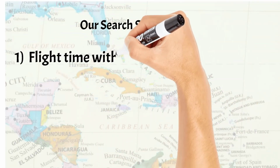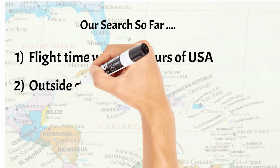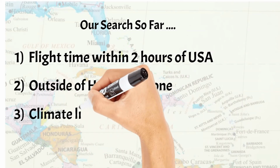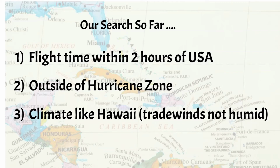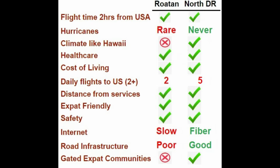So what we found so far is flight time within 2 hours. We have found places outside the hurricane zone. And we found climate like Hawaii, which is not humid but has lots of trade winds. Once we eliminate the other islands, all we have left is the Dominican Republic and Roatan. All right, so let's compare Roatan with the north coast of the Dominican Republic. And we see that the flight time is pretty much the same, close to 2 hours from the United States.